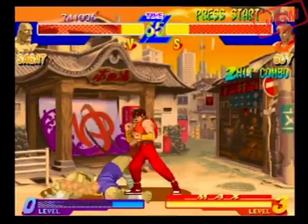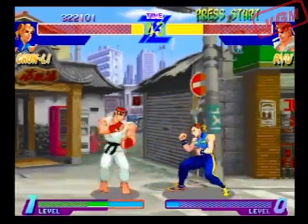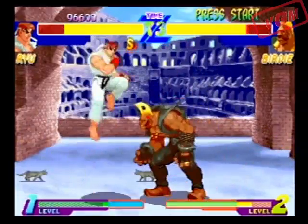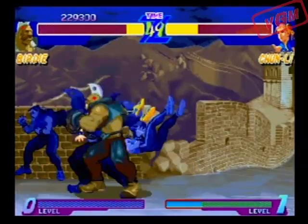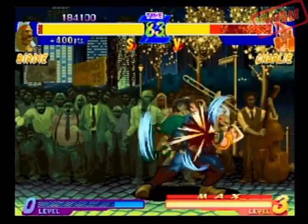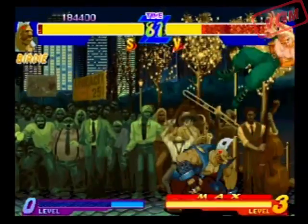and they have 3 levels of power. You can do a level 1 super combo by pressing 1 punch or kick button, a level 2 super combo by pressing 2 punch or kick buttons at the same time, and a level 3 super combo by pressing all 3 punch or all 3 kick buttons. You also have alpha counters that can block and counter an attack at the cost of one of your super combo levels.